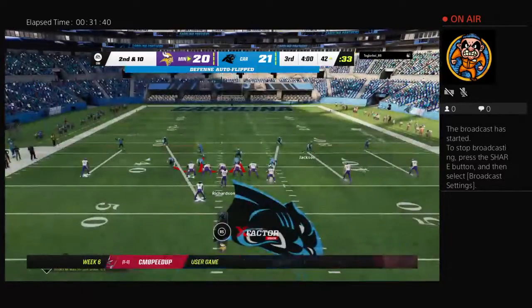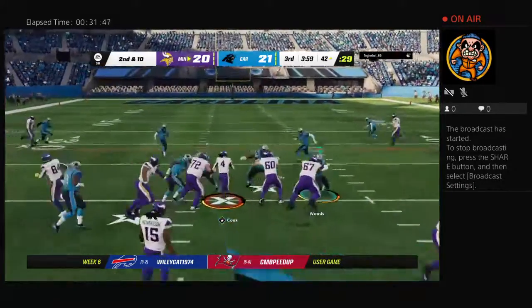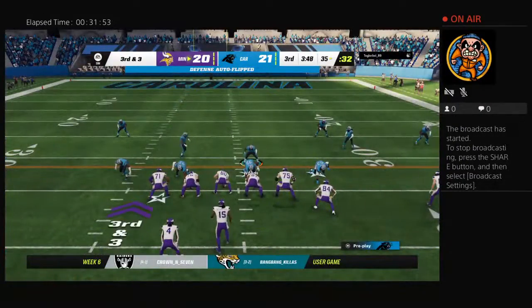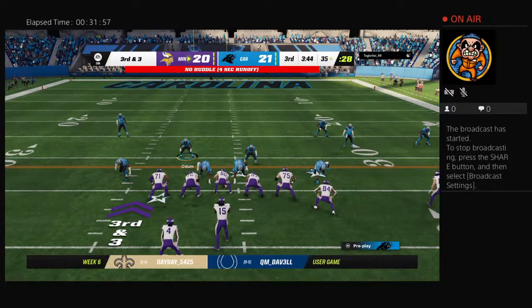Third quarter now, 1-point game as they line up 2nd and 10. Another tote for the workhorse this afternoon. It's Cook. And he's going to be down at the 35. Gain of 7. The 8th play of the drive coming up. It's 3rd and 3.